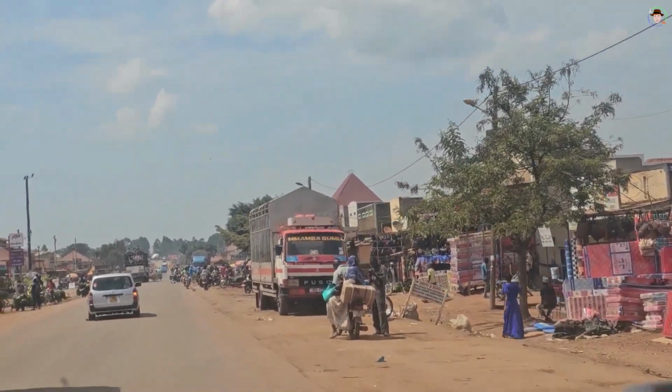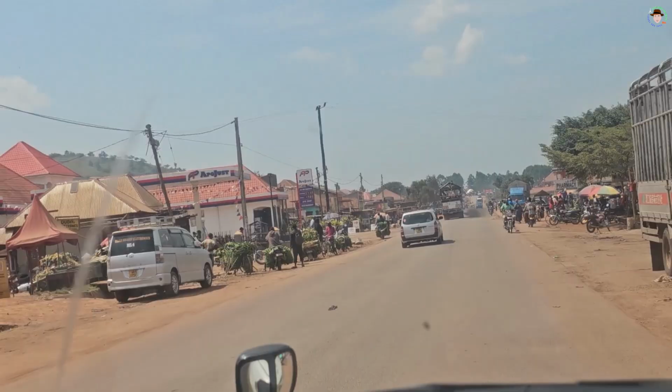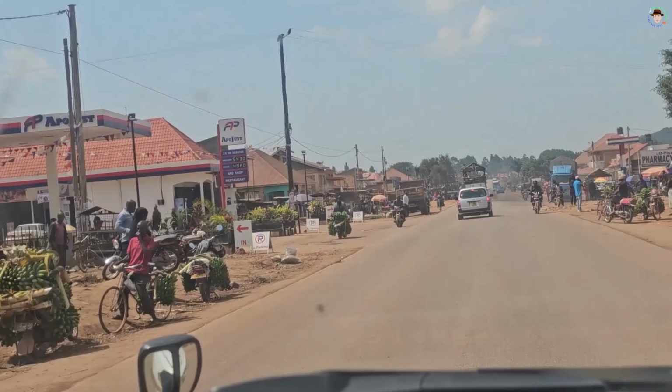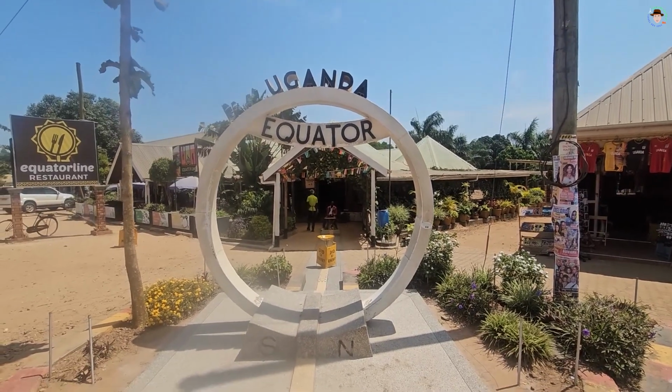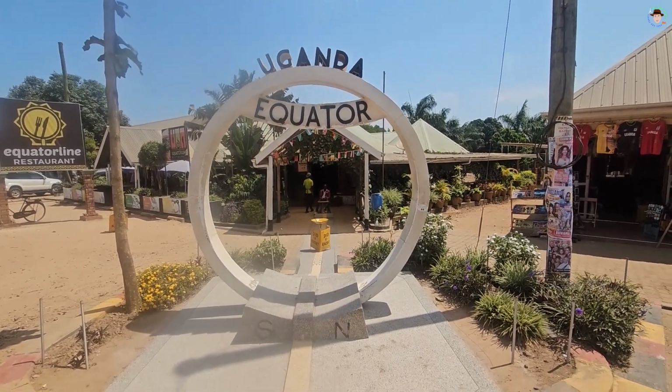From the park, we drove about 396 kilometers to Entebbe Airport in Kampala for a flight to Nairobi, but made sure that we stopped at the Ugandan equator, where the northern hemisphere meets the southern hemisphere.